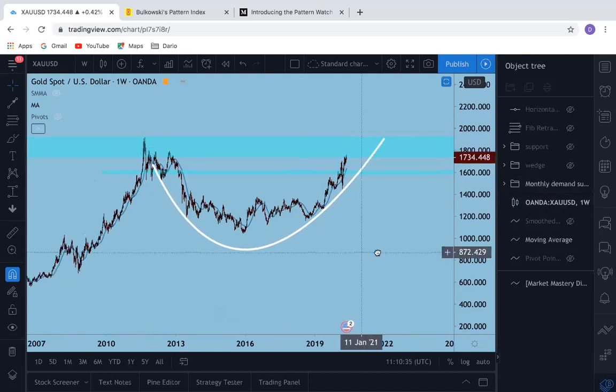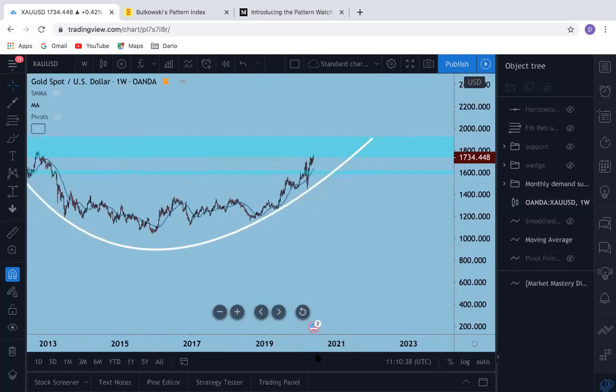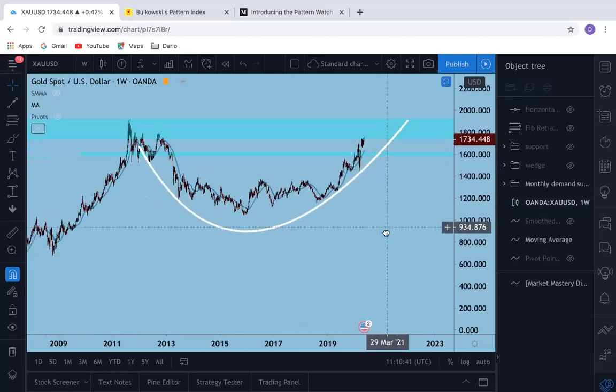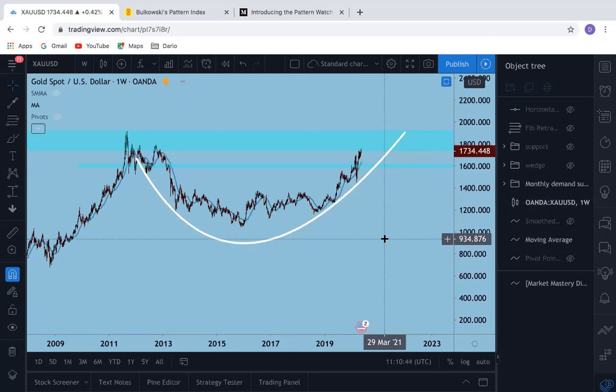Now, it's also important to notice that there's a massive rounded bottom on gold. Sorry, the family's leaving. The rounded bottom signifies a change from a bearish market to a bullish market slowly over a long period of time. So you can see it's respected this rounded circular structure.